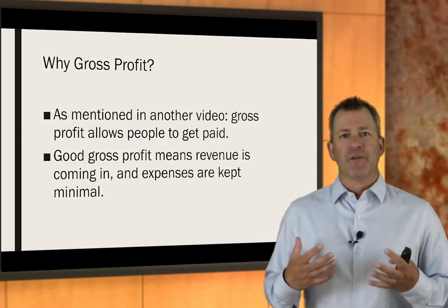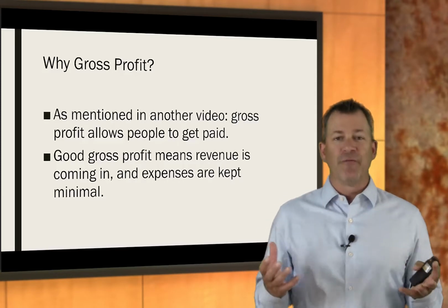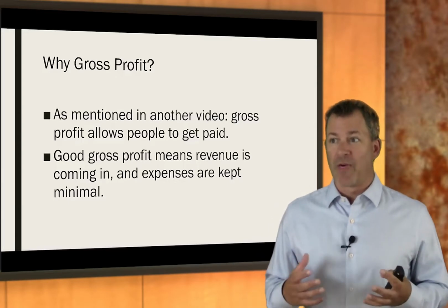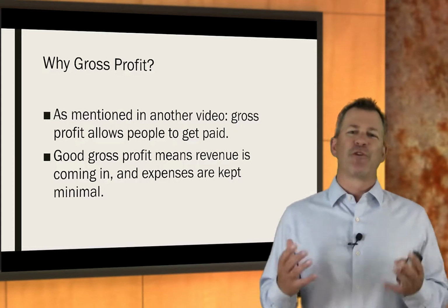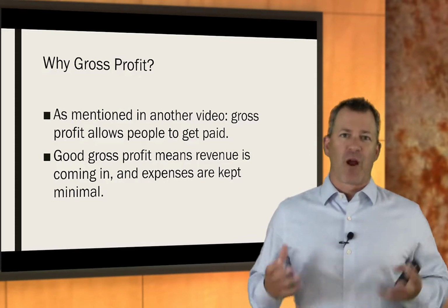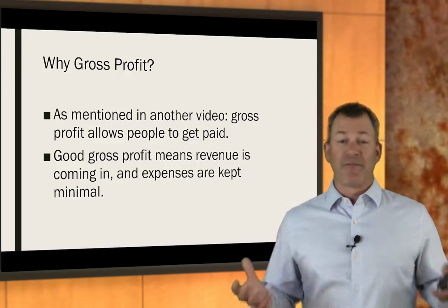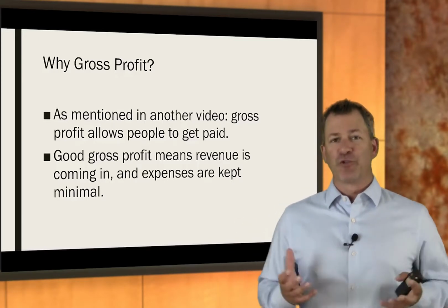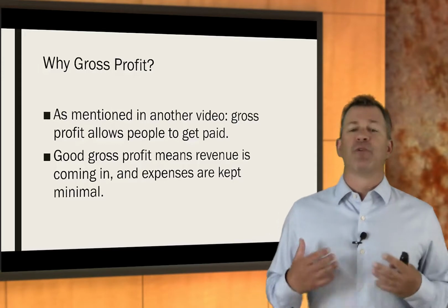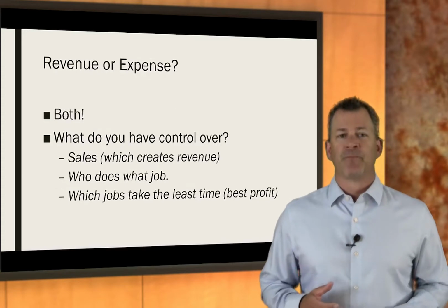And gross profit is really how we all get paid, okay? Good gross profit means that we have revenue coming in and that the expenses are minimal. You can't have good gross profit without enough revenue, and you can't have good gross profit unless the expenses are kept under control. If we have good gross profit, it means we've got a big pool of money to pay people from. And at the end of that, if you're a shop owner, after you have good gross and then you pay your people, what you've got left is your net profit. So gross profit really, really matters. It means expenses are under control, and it means that we have the revenue coming in.